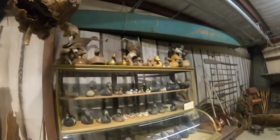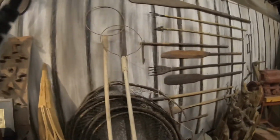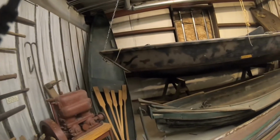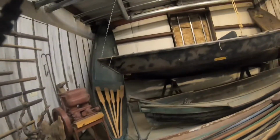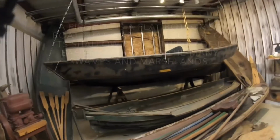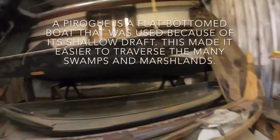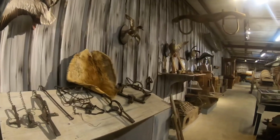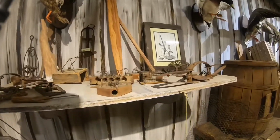Well, that kind of snuck up on me. Hollow trees. Yeah, is that part of all the... No, those are two separate things. They placed that inside. I guess this is what they call a pirogue. A little different from a canoe, but much more popular in South Louisiana. Little traps, animal traps.